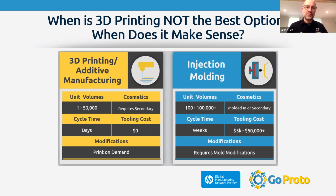And some of the things to consider are things that we think about in product development, like tolerances, like surface finish, like repeatability, and things that 3D printing, while it's gotten better over time, it still has some of those factors that are making it not the best choice. I think we show in this graphic here 3D printing or additive manufacturing on the left, and its emphasis is good for unit volume from 1 to 50,000 kind of cost and so on.